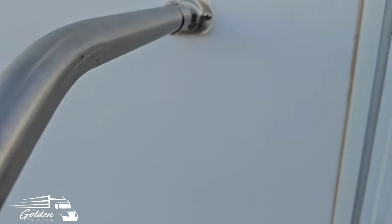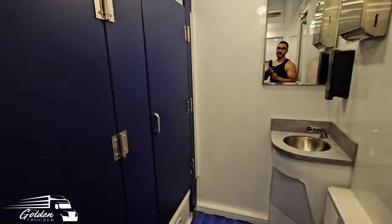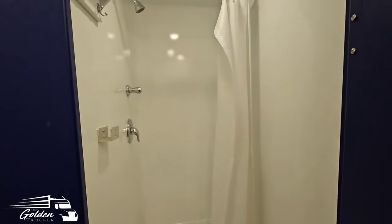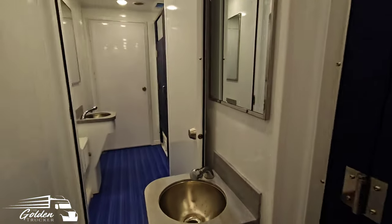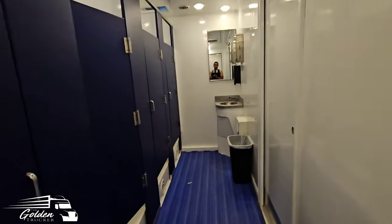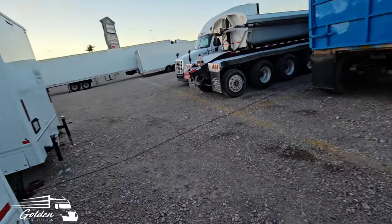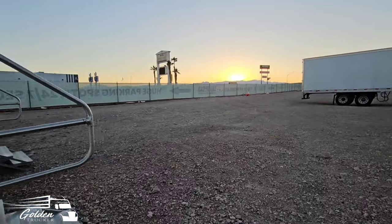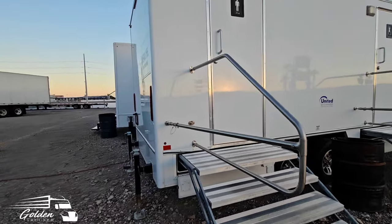The guy told me this is the showers right here. Like 4 showers available. Oh, there's more showers. Like 6 showers available. Now the showers, let's go check out the restrooms. You see, they're just some trailers.